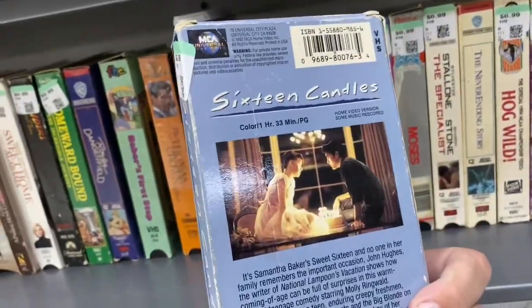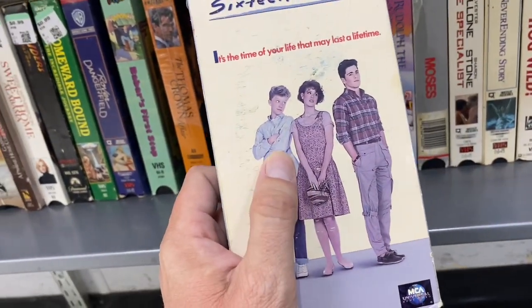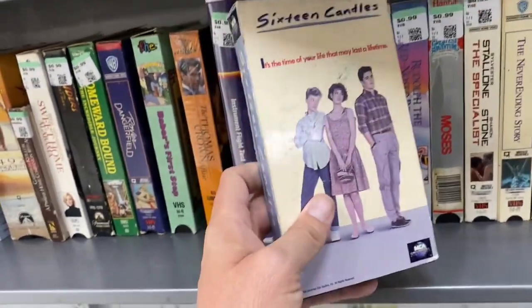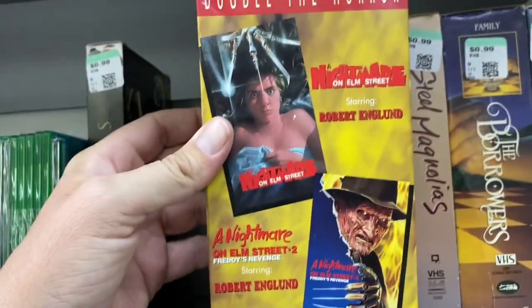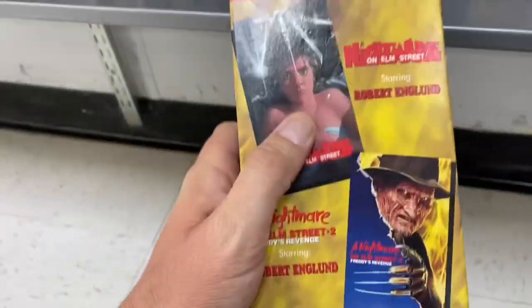And I think I have Sixteen Candles, or maybe it's Pretty in Pink. I don't recall. This is the problem. When you get to a certain point, you just don't remember. What's all these right here? What's this? A Nightmare on Elm Street. Oh, Double the Horror. All right.